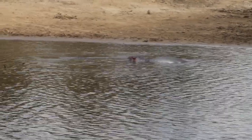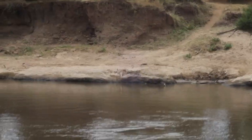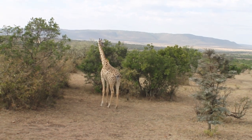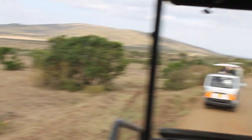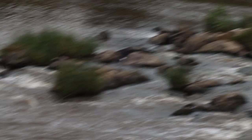Hippos enjoying the water. Family. Imagine hearing that sound when you're this far. So elegant and beautiful. Wow. Hey, it has to be female. It's catwalking. The sound of that water is so relaxing. This water goes all the way to? Lake Victoria. Nice.